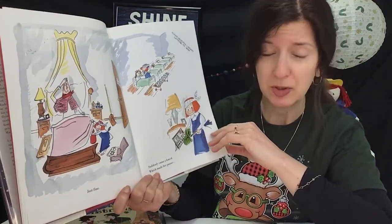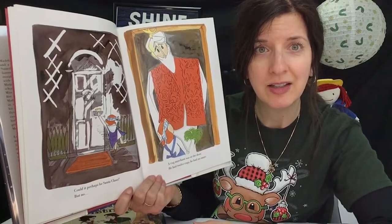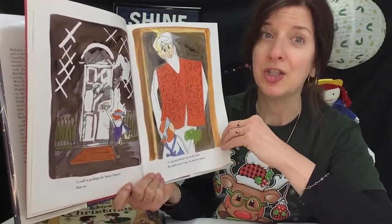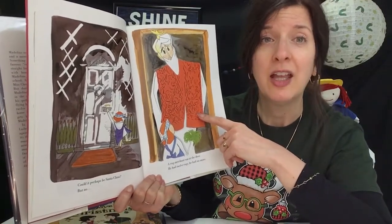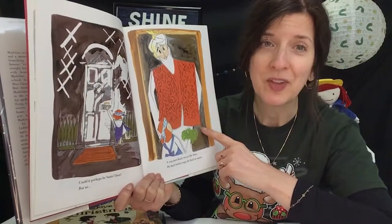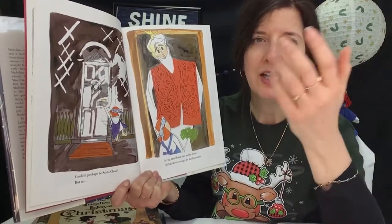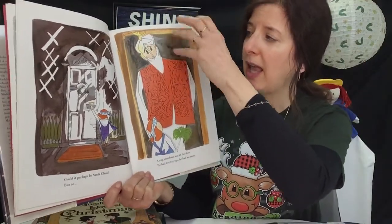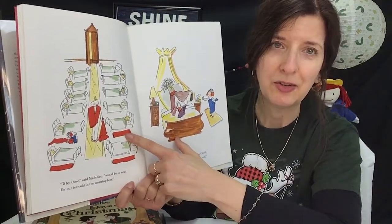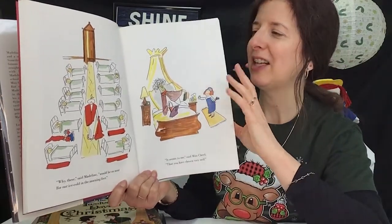Suddenly, there came a knock, which made her pause. Could it perhaps be Santa Claus? But no, it's somebody else. It is a magician at the house. But she doesn't know it yet, because first she just thinks it's a rug seller. And he says, I have warm rugs. And she thinks, wouldn't it be a great idea to get a rug for everybody? And then it will help keep them warm. Yeah, so when they get out of bed, it'll keep their feet nice and warm. So that's what she does.